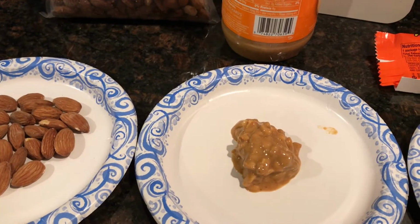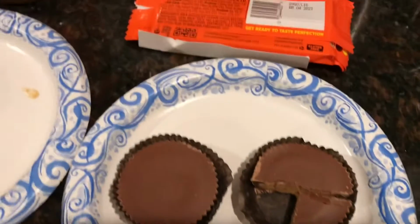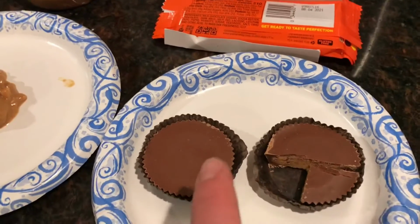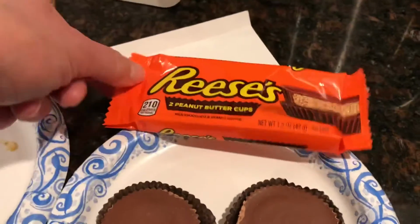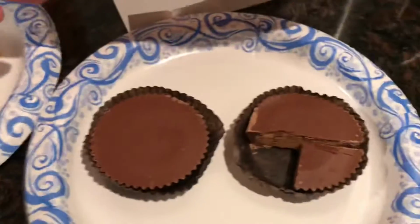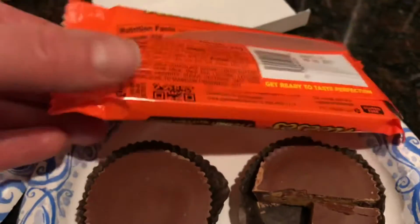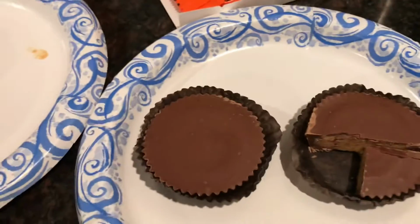Here's our so-called bad food. We've got the Reese's Pieces. We had to chop it up because we wanted to compare apples to apples, where it is also 180 calories. It came from this package, 2 Reese's peanut butter cups. If you had eaten the whole 2, this would have been 210 calories, but because we were trying to get 180 calories, we had to cut a little tiny piece off.